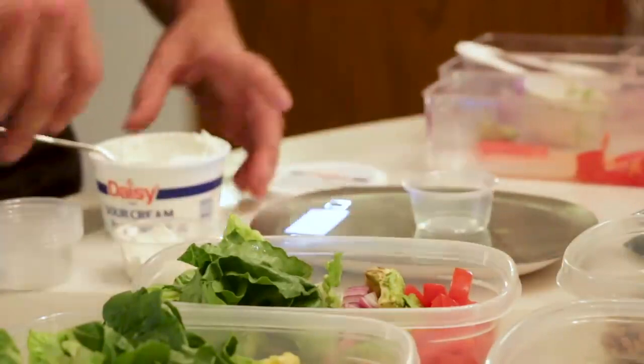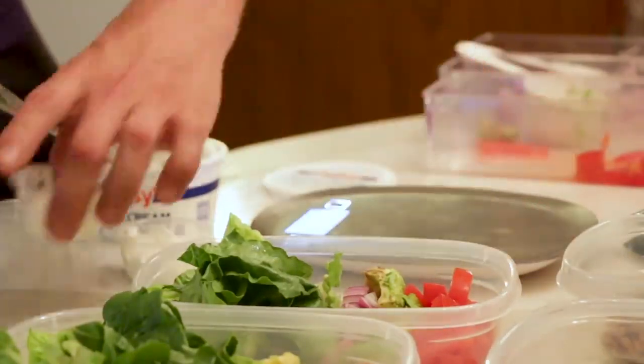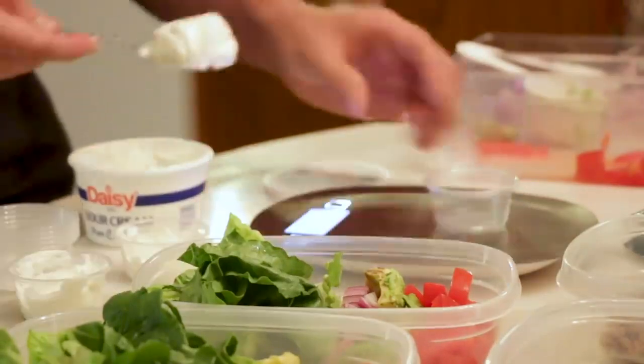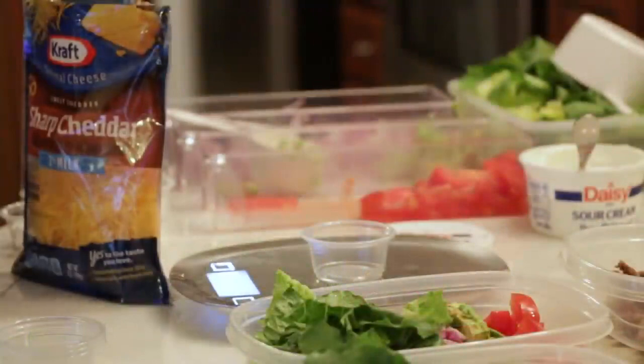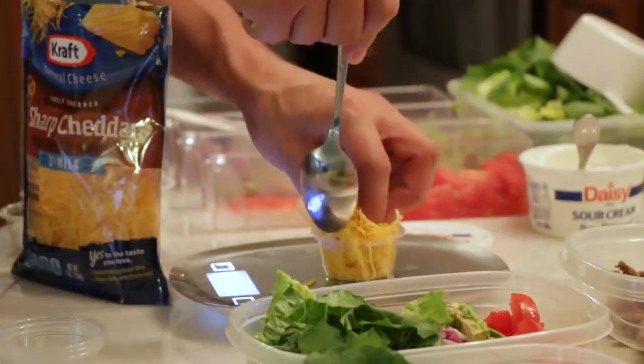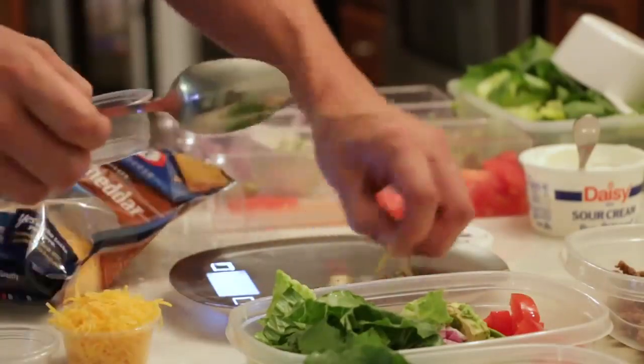Another cool thing about MyFitnessPal is it'll actually let you scan in the food item. So on each item of food, you have the barcode, and you can use your phone to scan that barcode, and MyFitnessPal will pull up the item closest to it. So then you can also verify the macros that way.